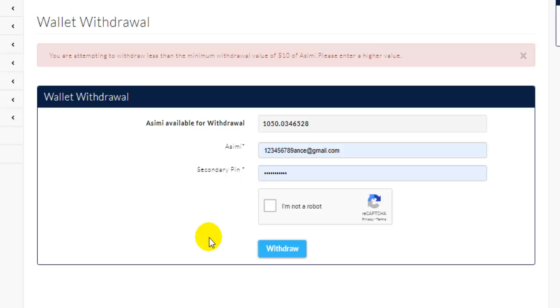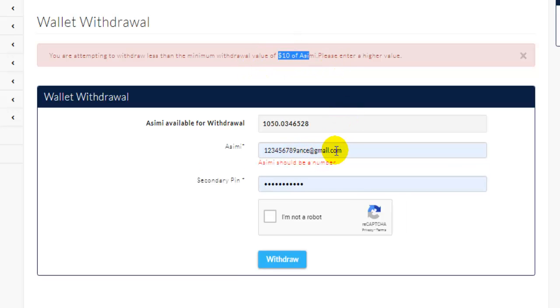But right now we have a small problem right here. They're saying I'm attempting to withdraw less than $10. So you need at least $10. This is worth more than $10, but what I did is I copied it with a comma right there. So I think that's why it's giving me that error.